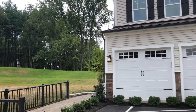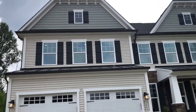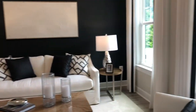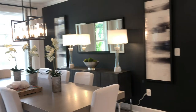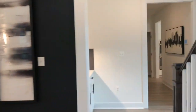I'm out here today visiting Centennial Reserves. Yes, this gorgeous community right across from Centennial Park in Ellicott City, Maryland. The gorgeous community here is being built. Only 17 homes will be available in this community, so you know it's going to be gone quick. Gorgeous homes featuring 4 to 5 bedrooms. Floor plans start at about 3,500 to over 4,500 square feet of space. Just gorgeous. But hey, take a look.